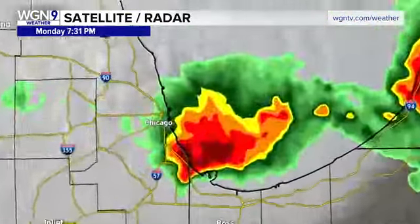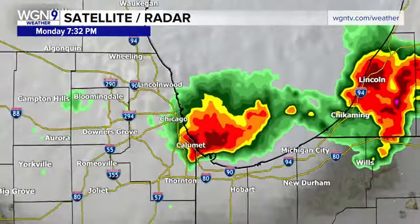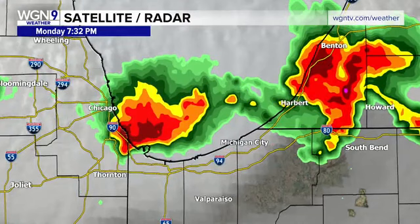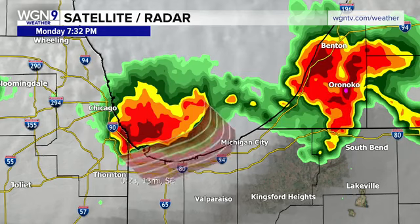And again, reviewing, stay away from windows, lowest floor in a building, preferably the basement. If you go to a basement, get under a workbench or a stairwell if you can, because of debris. We used to tell people go to the southwest corner of the basement. Not any longer. We also used to tell people open the window.